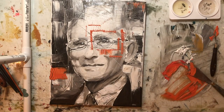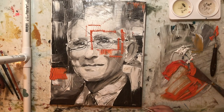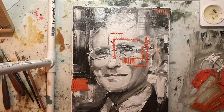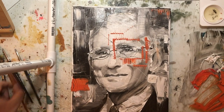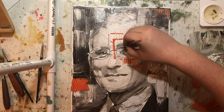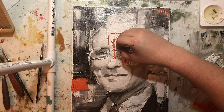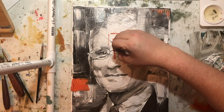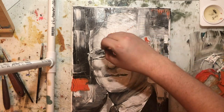Now I'm going with my scraping tool and adding some scrapes. And I got another scraping tool I decided to use to make my signature with. It's pretty cool. I just found that out on this painting. Now I'm going back in. I noticed an error I had made, so I'm just correcting it.